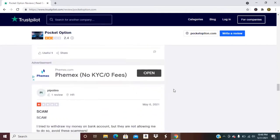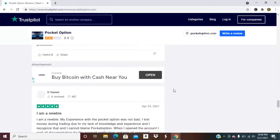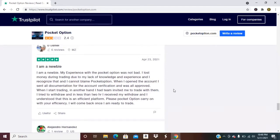Biggest scam. Okay, so for those that are interested in using Pocket Option, I'm a newbie. It says, my experience with Pocket Option was not bad. I lost money during trade due to my lack of knowledge and experience, and I recognize that I cannot blame Pocket Option. When I opened the account, I sent all documentation for account verification. It was all approved. When I started trading, a team invited me to trade with them. I tried to withdraw. In less than 2 hours, I received my withdrawal, and I understood that this is an efficient platform. Please Pocket Option carry on with your efficiency.